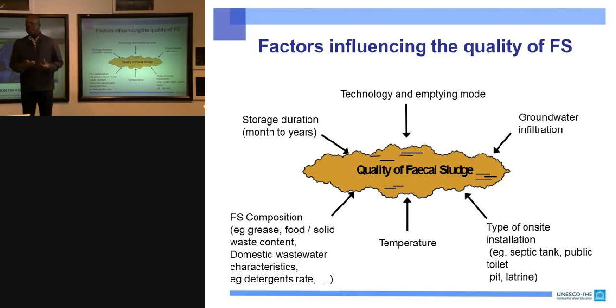If, for instance, in the country you deal with manual emptying or with mechanical emptying, you realize that the quantity of solid inside the fecal sludge will be very different. Because in manual emptying, emptiers can mobilize all the fecal sludge, while in mechanical emptying, sometimes only the liquid part is pumped.